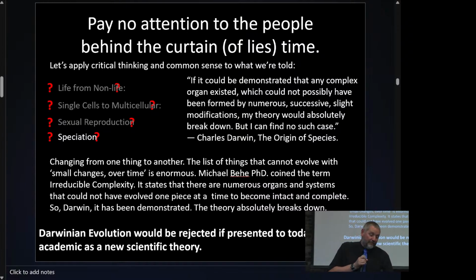Darwinian evolution would be rejected if presented to today's academic as a new scientific theory. If you brought it today, they would laugh you out of the laboratory.